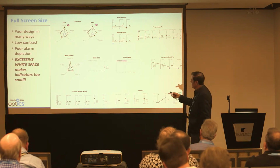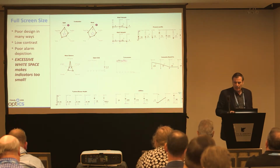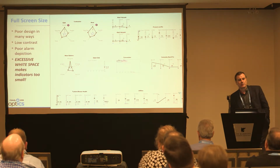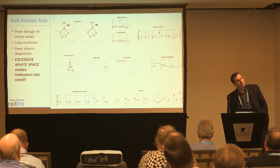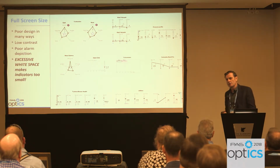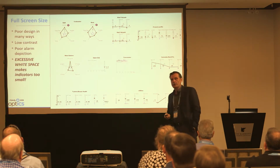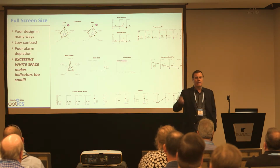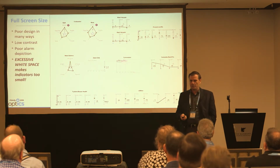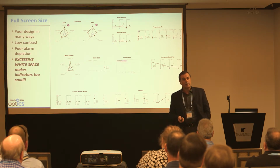You can't see the trend lines very well, but the other thing about this is, look how small those elements are. And look how much white space there is on this screen. Do you think it might be a little better if the elements that you're looking at were larger and you had less white space? Well, the AMUA 201 document had in it this little throwaway line that 30 to 50% of your graphic should be white space. Well, that's dumb, all right?